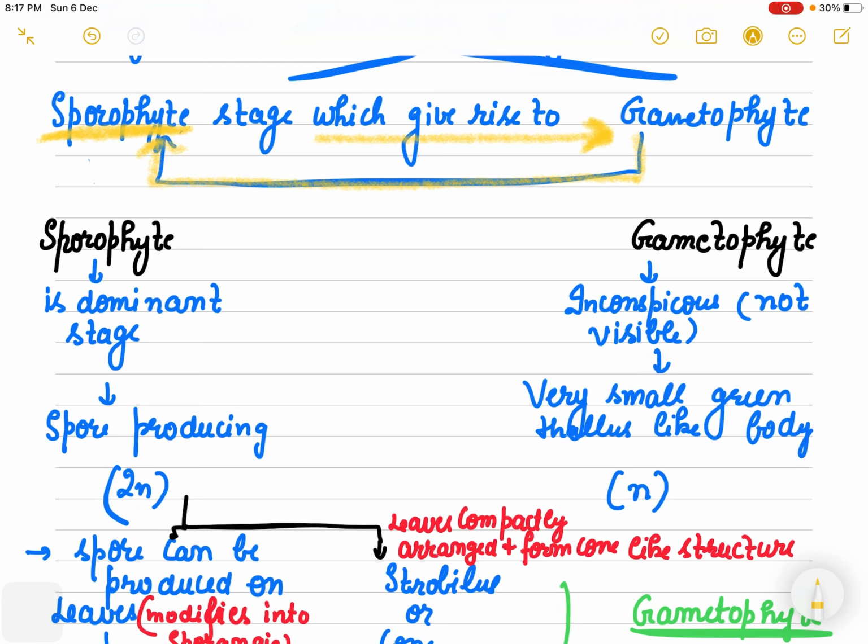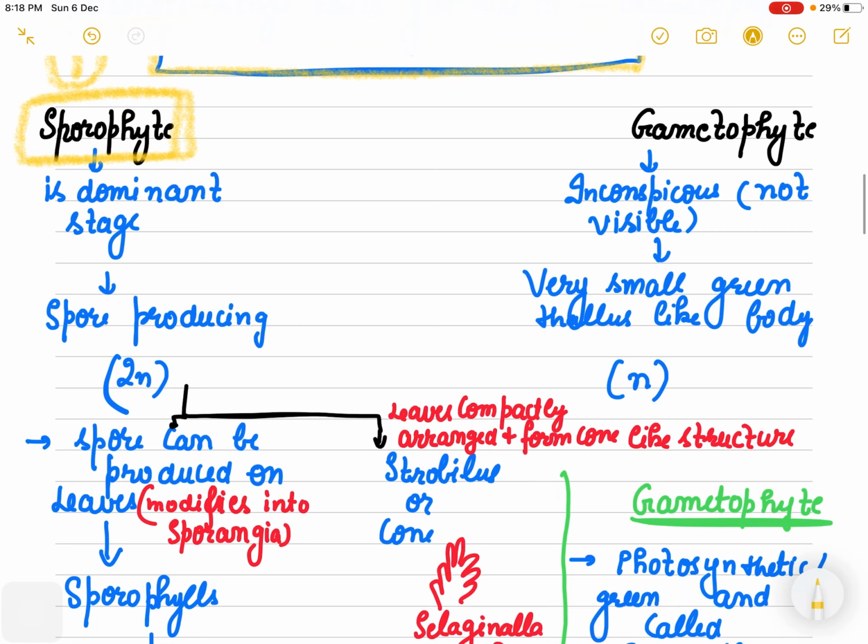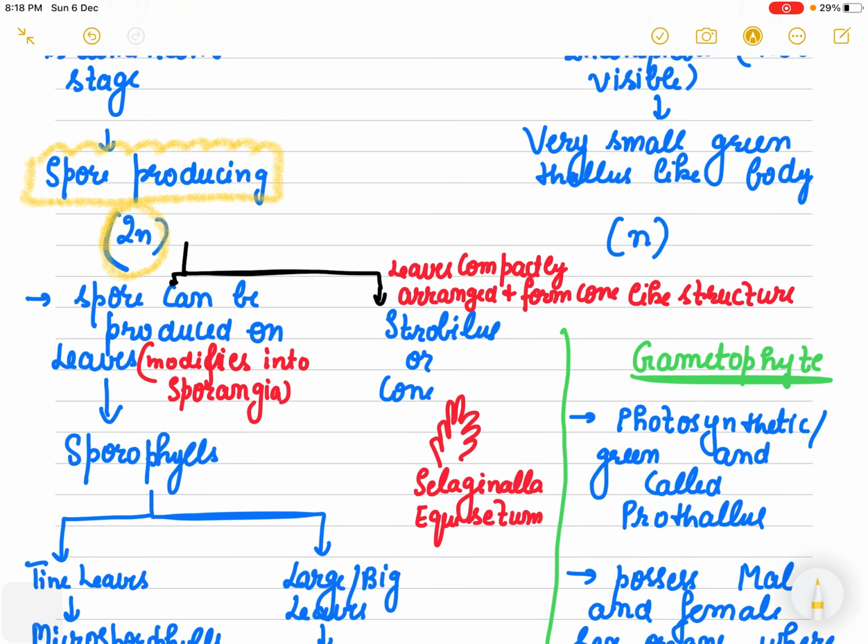So a different question is getting ready for you here: if you are asked to differentiate between bryophytes and pteridophytes, you can easily write down as the first point that the dominant phase in bryophytes is the gametophyte, and the dominant phase in pteridophytes is the sporophyte. The sporophyte is the spore producing phase. This is the spore producing stage, so it is a diploid stage. And now, where will the spores be found?